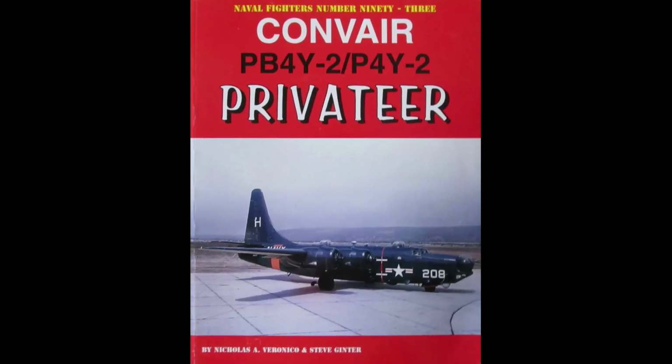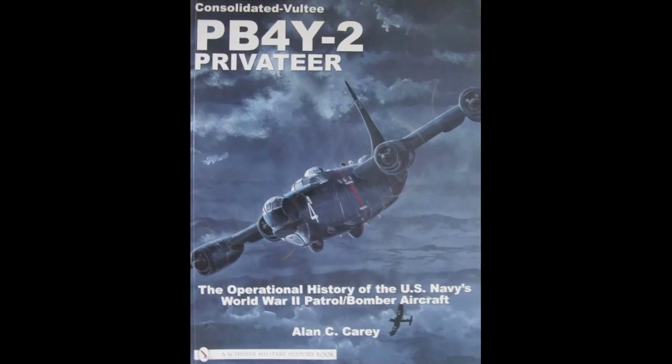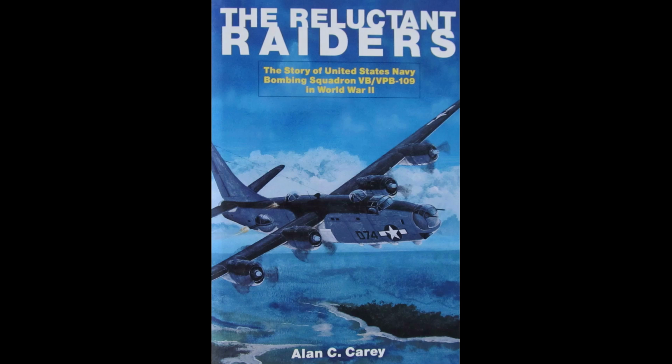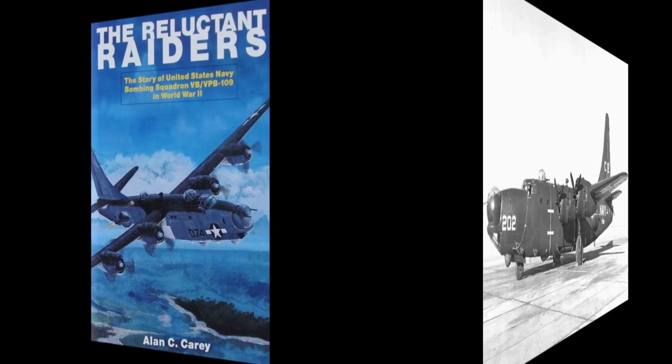For viewers wanting significantly greater detail on the PB4Y-2 and its history and technology, we recommend the following 3 excellent books. This one by Nick Veronico and Steve Ginter emphasizes mainly technical details, and this one by Alan C. Carey emphasizes mainly operational details of this aircraft. And this one, by Alan C. Carey as well, covers the combat operations of both the Navy Liberator and privateers with the bombing squadron VB/VPB-109 in the South Pacific in World War II.